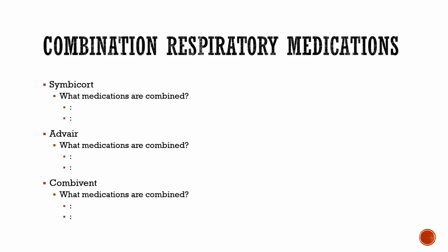Advair is fluticasone and salmeterol. S-A-L-M-E-T-E-R-O-L. And then the Combivent is albuterol and ipratropium. You should have both of those. You should know what those both are, ipratropium and albuterol.